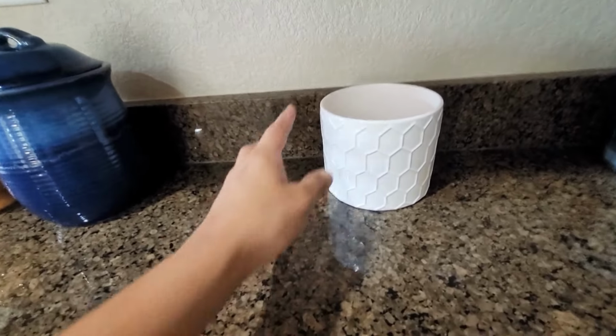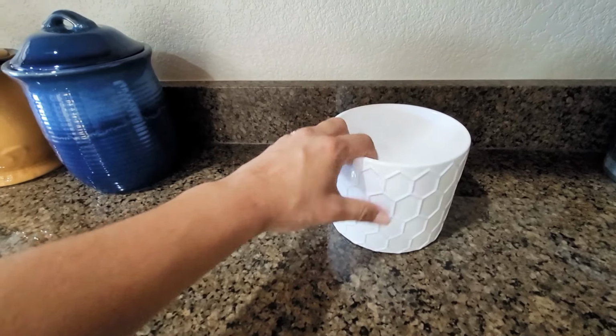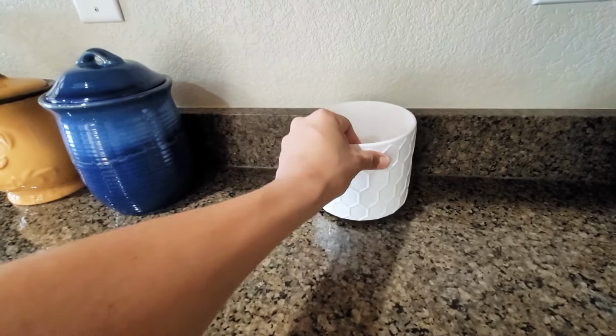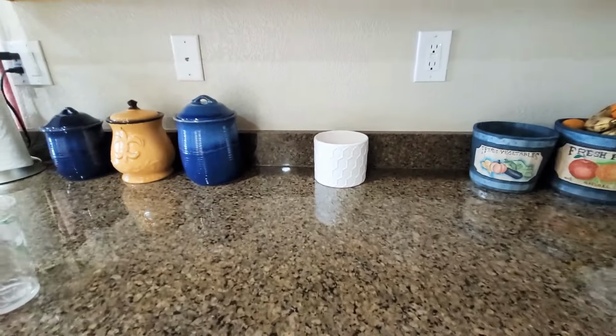This is the last thing we found today. I really love it. I don't have a purpose for it yet, although I'm thinking I might put a nice green plant in there, like a snake plant or something.